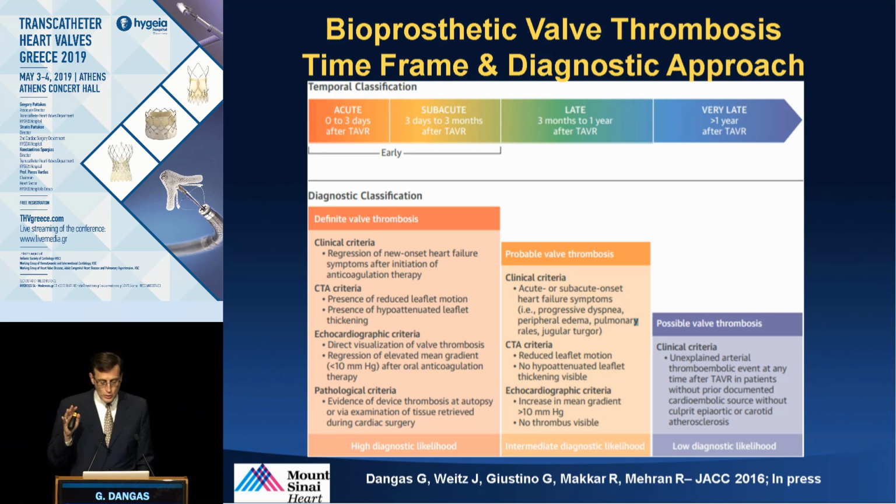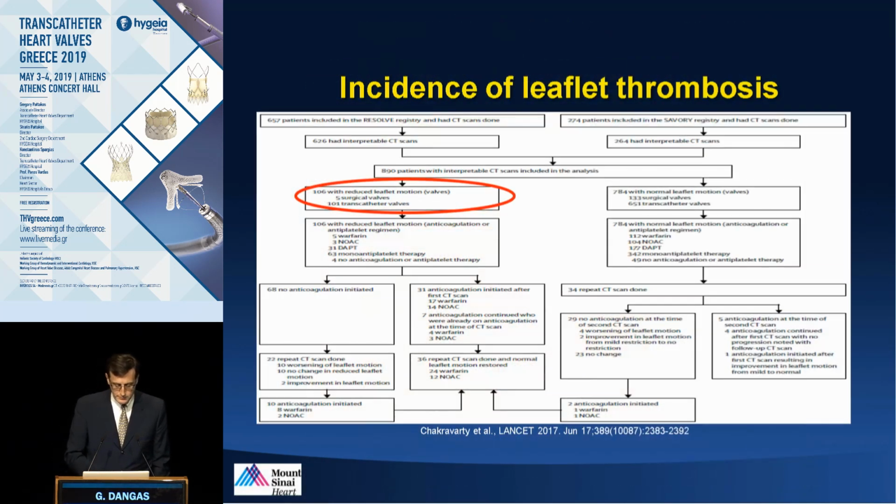Similarly, when we talk now about valve thrombosis, you also have to realize that it also comes in stages, and the definition can also vary according to how certain or uncertain you are. The higher certainty is if it's occurring in the beginning; the subacute phase ends at about 3 months. And you also may have a very late stage, and whether this now becomes a little bit more pannus related and not so much valve thrombus related, that is debatable.